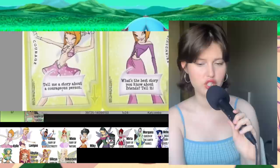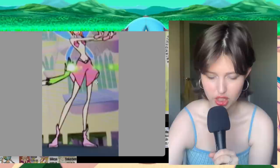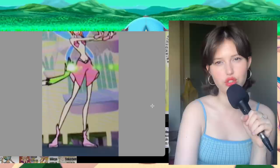But the cut, it's so low rise. It just keeps on going lower and lower. I think that it's interesting, but it's just not cute. So I'm going to give it a C.